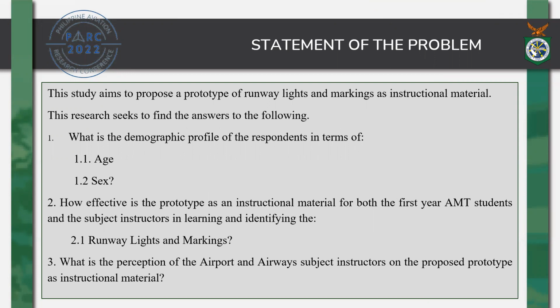Number 2. How effective is the prototype as instructional material for both the first-year AMT students and the subject instructors in learning and identifying the runway lights and markings? 3. What is the perception of the airport and airway subject instructors on the proposed prototype as instructional material?